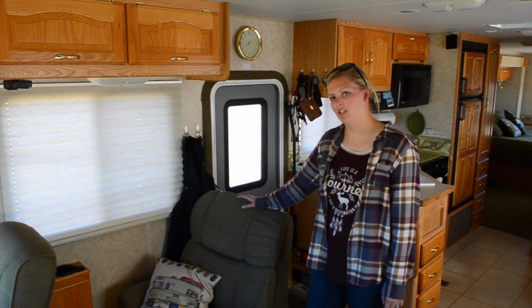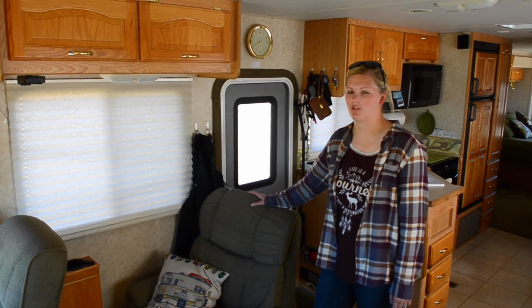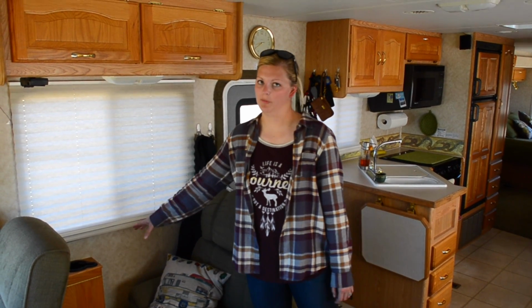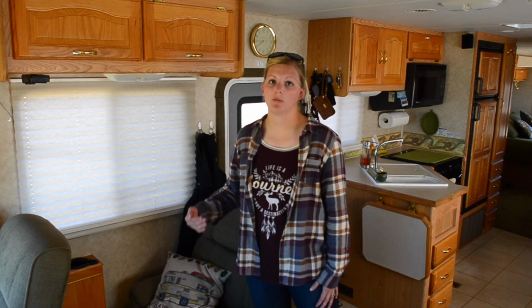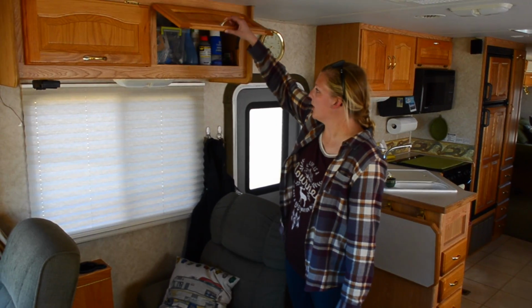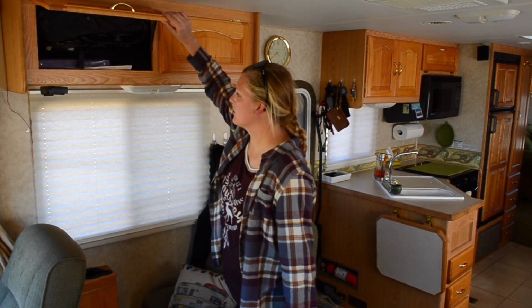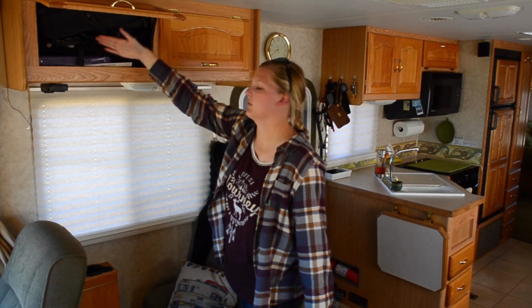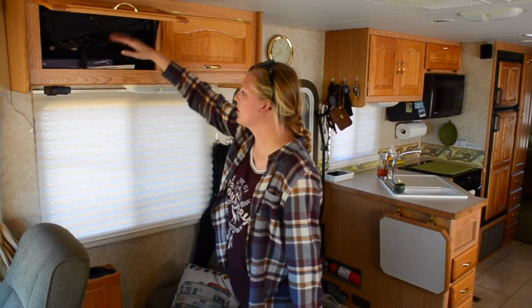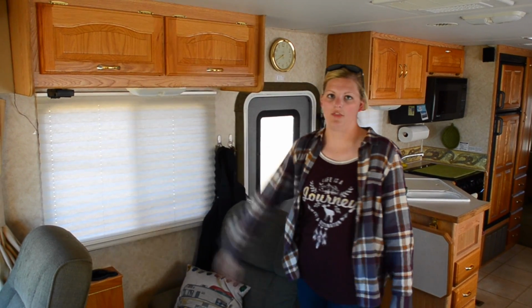We have a reclining chair, and it also swivels. We don't sit here too often because it's not super comfortable, but it also has a flip-up desk, which originally we thought would be really handy, but we haven't used at all. Up here we have some overhead storage with items that we use every single day. Our backpacks, the TV remotes are velcroed up here, although we don't use those. But we've got our maps and some various tools and things.